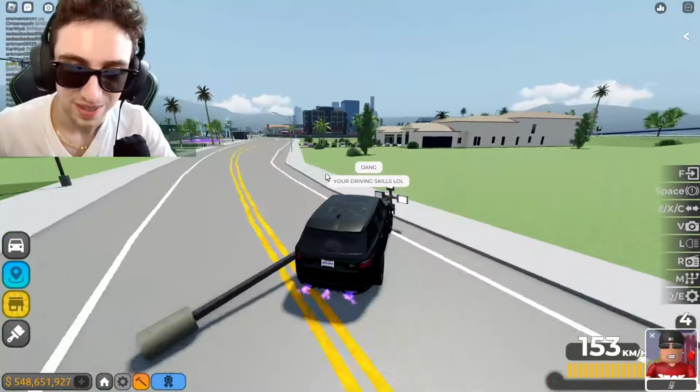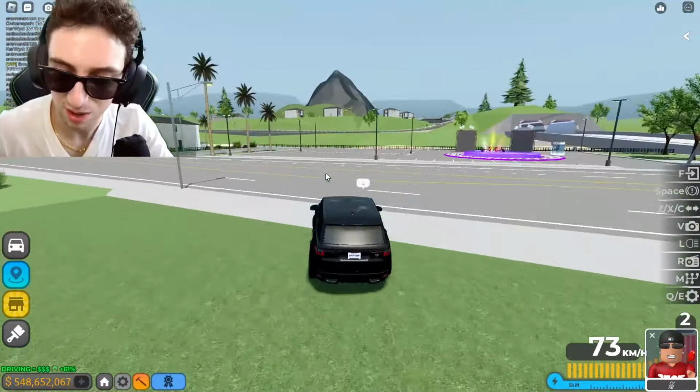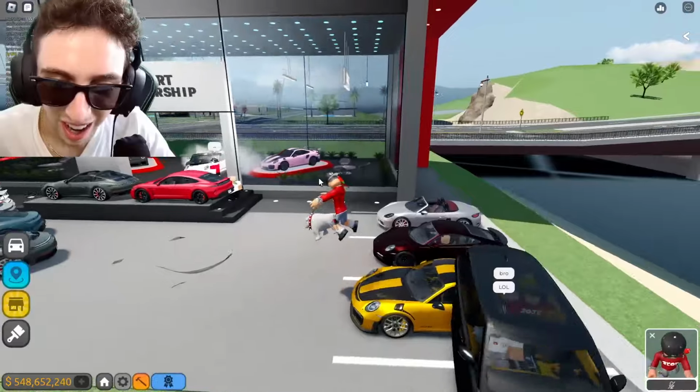Hold on, wait. Do you guys see that dealership, though? They got mad cars there. Hold on. I need to just try this one more time. Too bad I picked the heaviest car I own. Hold on. Okay, screw it.